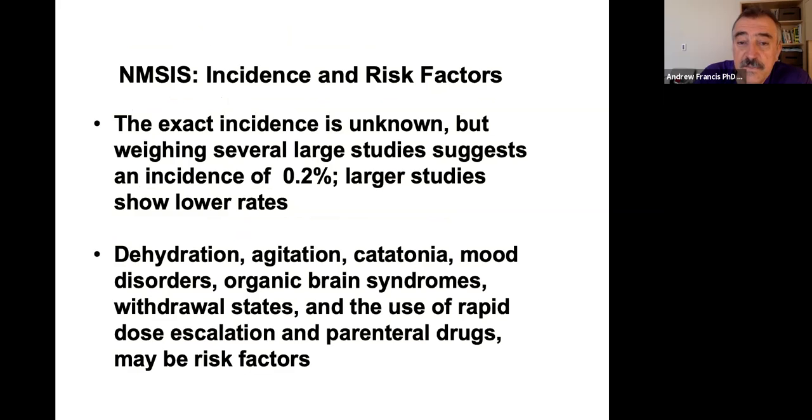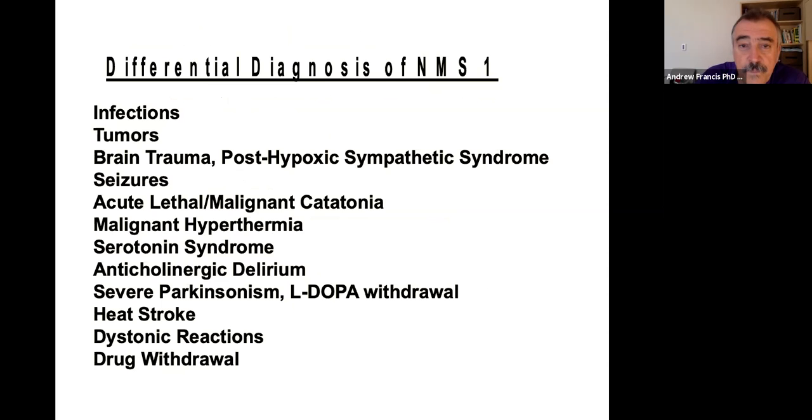So the incidence of NMS is really unknown. There aren't really good prospective studies, but the larger studies show a lower incidence. Certain risk factors, of course: the principal risk factor is exposure to dopamine blocking drugs, as well as dehydration, agitation, pre-existing catatonia, pre-existing brain damage, drug withdrawal, and rapid dose escalation and parenteral agents seem to be risk factors.